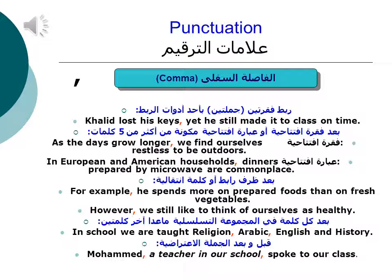There is a comma after certain conjunctions when the conjunction comes at the beginning of the sentence. Look at these two sentences. For example, he spends more on prepared foods than on fresh vegetables. However, we still like to think of ourselves as healthy.